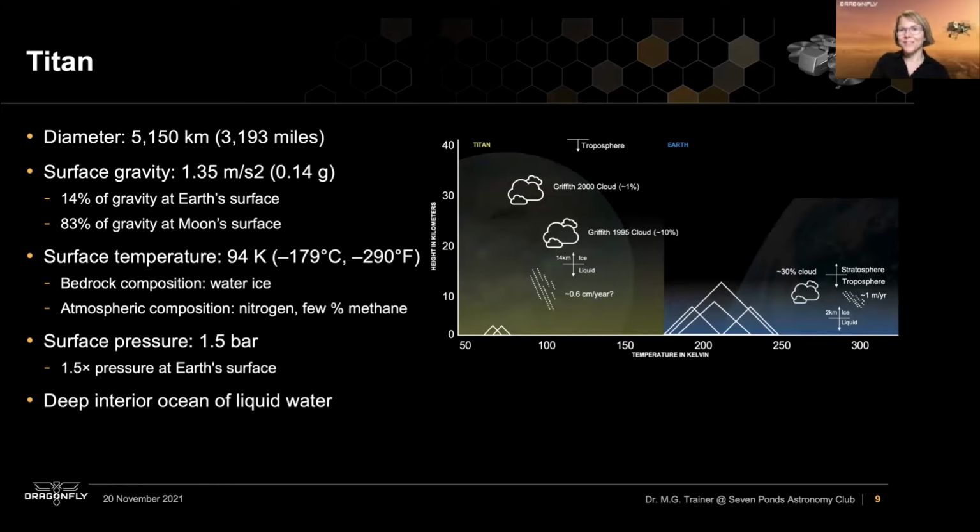This image on the right gives you an idea of the relative scale of the things on Titan versus Earth. Just again, that idea that the atmosphere is very extended, so it kind of goes up taller. You can see on the y-axis is height in kilometers. And actually you can see temperature kind of represented. Titan is in a much colder region than Earth.